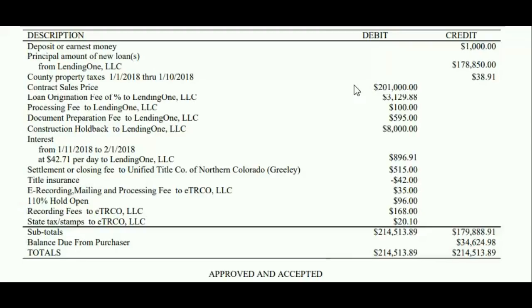I also used hard money when I bought this property. So I have not used hard money much in the past because of the fees, because of the time it takes, and kind of the hassle it is using hard money. So the loan I got was 9% interest and 1.75 origination fee. And then you can see the loan origination fee right here. That's based off a loan amount of $178,850. What they did is they loaned 85% of the purchase price plus 100% of the repairs.